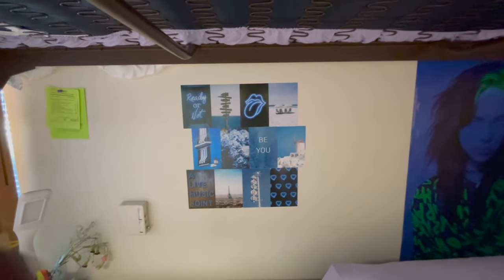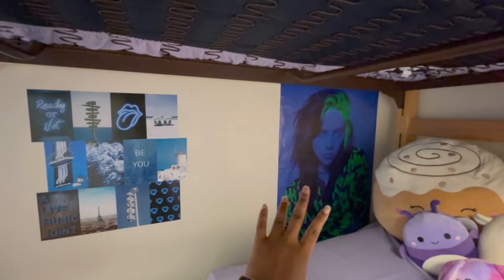Last time I had a calendar, this time I have new posters that I put up. I have a lot of these blue posters that I stick with removable double-sided tape, and it's amazing. It's an amazing thing. Get it. I love having the posters here because it kind of draws back to the Billy poster I have here.